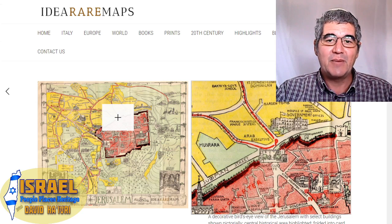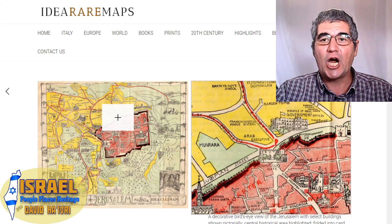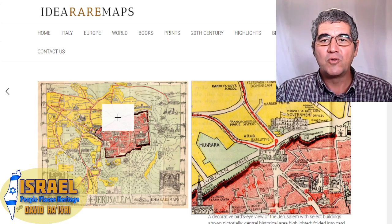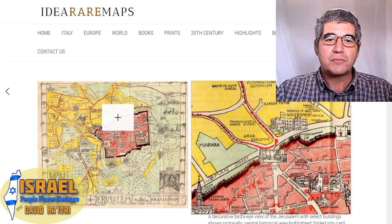Again, we are viewing a beautiful map that was published 85 years ago. Here we see the Damascus Gate. In Hebrew it's called Shar Shechem, the Nablus Gate, or the Shechem Gate, because it's in the north. In Arabic it's called Bab el-Amud, because there was a pillar that stood at this gate. We'll talk about that at a specific visit to the Damascus Gate, or the Bab el-Amud, which is the same.